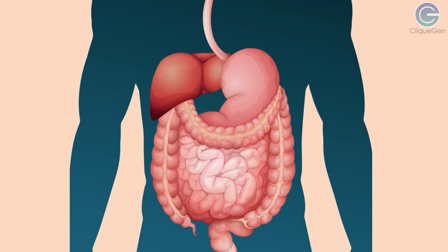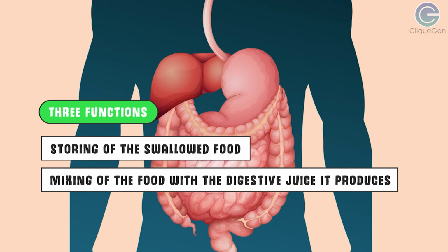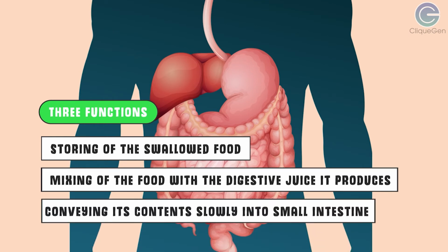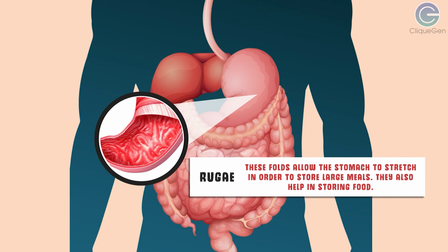The stomach performs 3 functions. First, storing of the swallowed food. Second, mixing of the food with the digestive juice it produces. Lastly, conveying its contents slowly into small intestine. The inner walls of the stomach have folds known as rugae. These folds allow the stomach to stretch in order to store large meals. They also help in storing food during digestion.